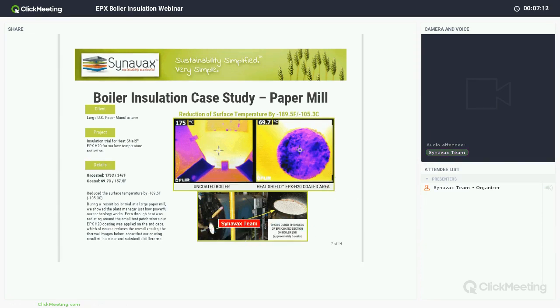Normally, if I'm specifying a trial application for someone to see the results, I'm going to ask them to coat a little bit more because you do tend to get heat coming from the uncoated area. But you can see the EPX is so powerful that even in this application, and you only had about 6 thin coats in that circle, it got a very nice temperature reduction of over 105 Celsius with those 6 coats, and 109.5 degrees Fahrenheit, both lowering the surface temperature and, of course, reducing the energy that the boiler used.